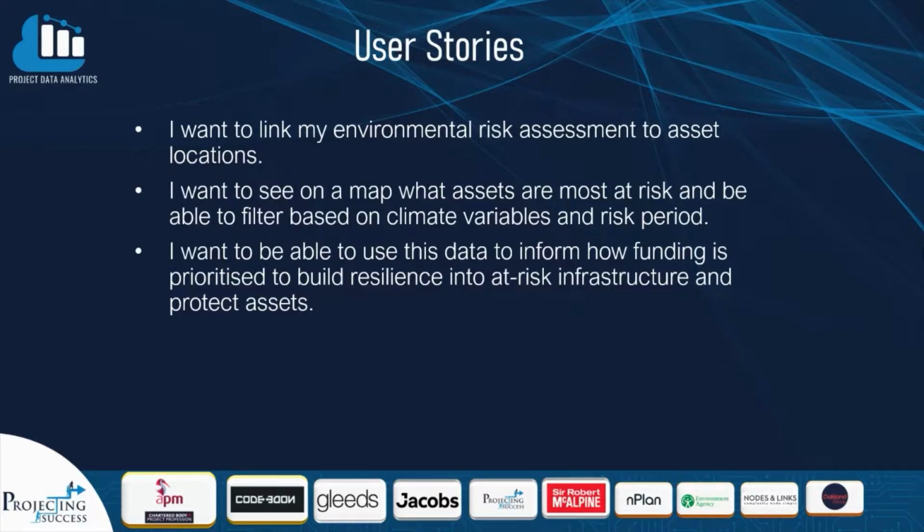They want to be able to see on this visualization what assets are most at risk and be able to filter based on climate variables and risk period. And they also want to be able to use this data to inform how funding is prioritised to build resilience into at-risk infrastructure and protect assets. So as they already have an extensive ArcGIS system, our recommendation is that this functionality is integrated into this, but for the purposes of the demo, we have used Power BI.